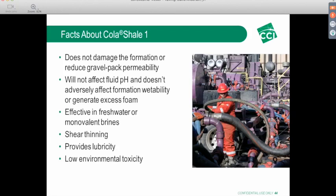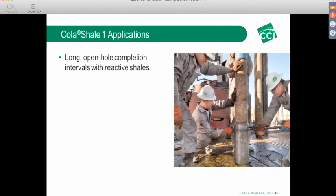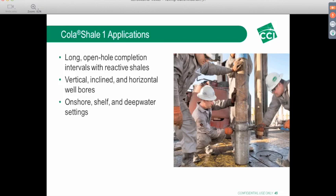It's very good in terms of, it's not poisonous to the environment. Also not hazardous to the personnel who are going to be working with it. So the applications are long open hole completion intervals with reactive shales, vertical, inclined, or horizontal well bores. Can be used onshore, shelf, and in deep water settings. Again, low environmental toxicity, so it's able to be used where it can be washed out into the sea or wherever it's being used without effects on the environment.